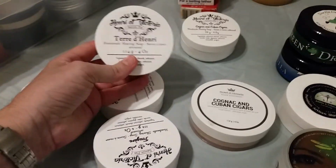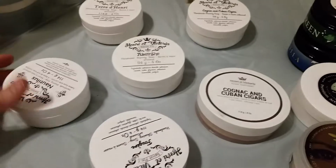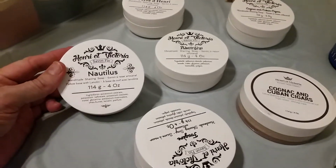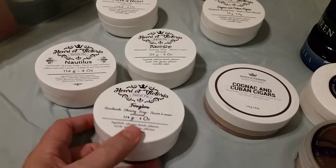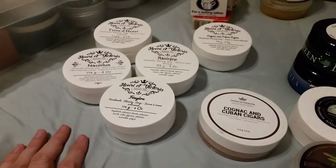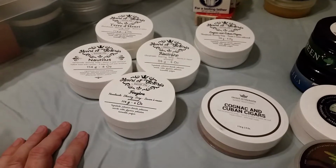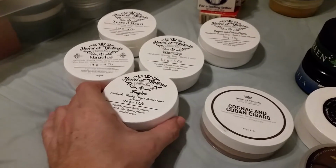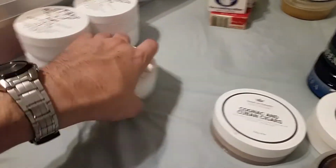Terre de Hermes clone, Terre de Henri. We have Absinthe. I need to try that one sometime. Nautilus was very popular, and it smells pretty good. And then Fougere. So it's a good performing soap, a vegan soap that I figured out a couple years ago, and I couldn't hold myself back from taking advantage of the sale.